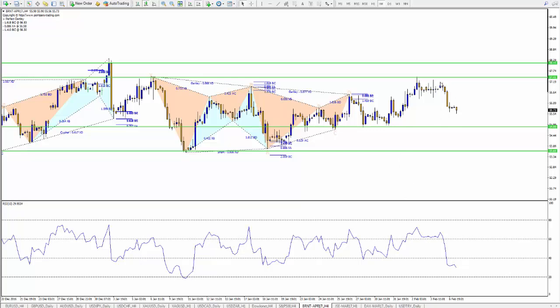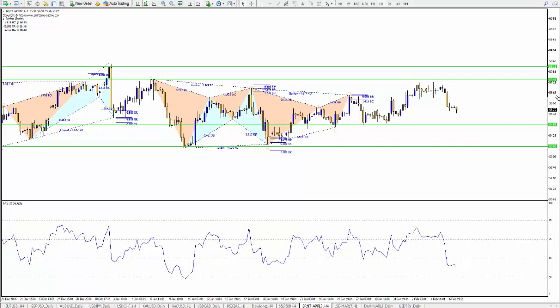Let's take a look at Brent. Now Brent had a nice up move until it got to the resistance and then started falling down. We're still in a sideways market until the market comes down here, and then if it breaks below here, we're always expecting the next lower level just down here. So just be mindful of that.